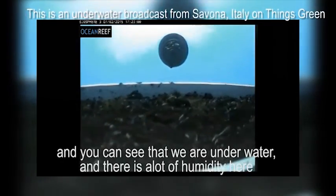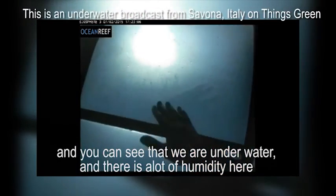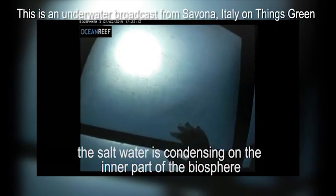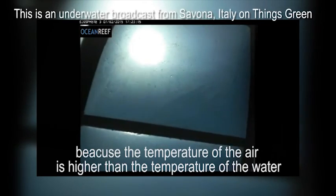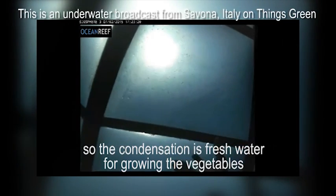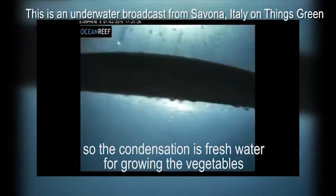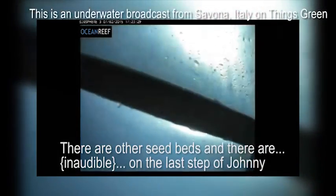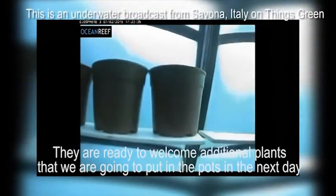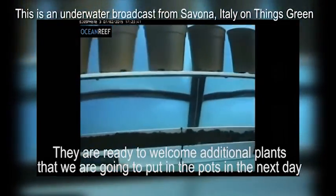And you can see we are underwater, and there is a lot of humidity here. The salt water is condensing on the inner part of the biosphere because the temperature of the air is higher than the temperature of the water. So it's condensing, and this fresh water is what makes possible the growing of the vegetables. There are other seed beds, and there are pots on the left of Gianni. They are ready to welcome additional plants that we are going to put in the pots in the next days.